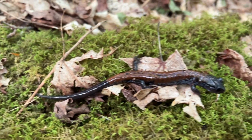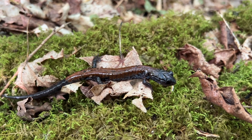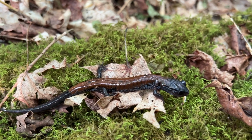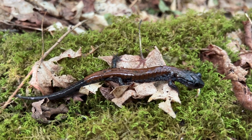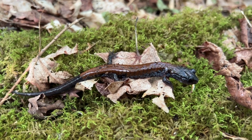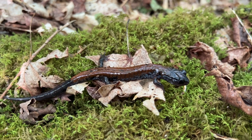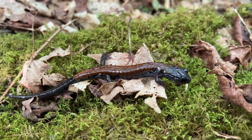And then we'll just put him back underneath his log. But that is the main target. And I think that's the last salamander species that I needed at this location. So found every species I was looking for at this location, which was awesome. So we actually had some more time today, so we might try for one more.